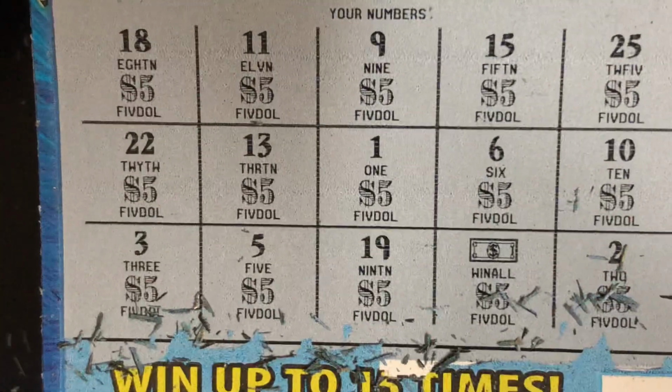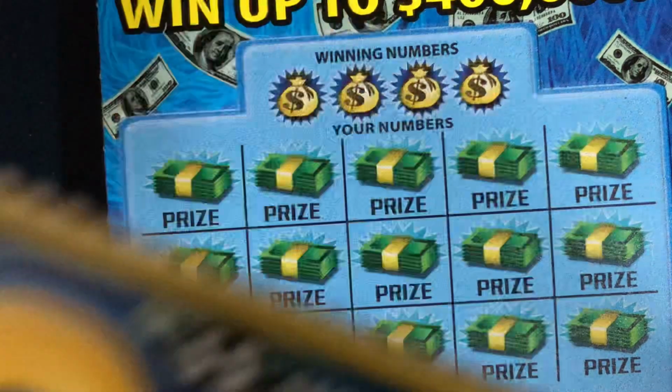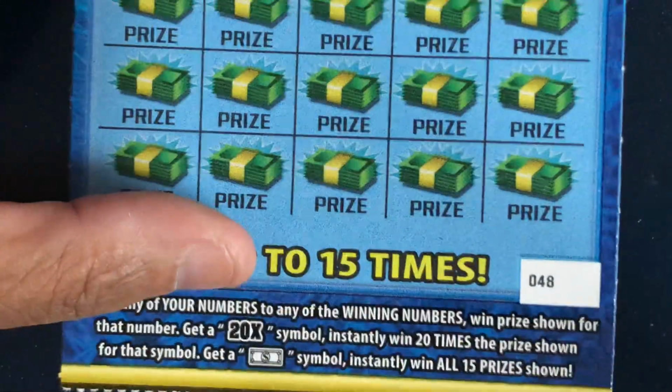Wow, that's cool. That's really, really cool. We got $75 back from that. And we still got like 5 tickets to scratch. We still got another 3 of these and 2 of the big boy. So we're hoping the big boy comes through. All right, I wasn't expecting that at all. Win all for $75.